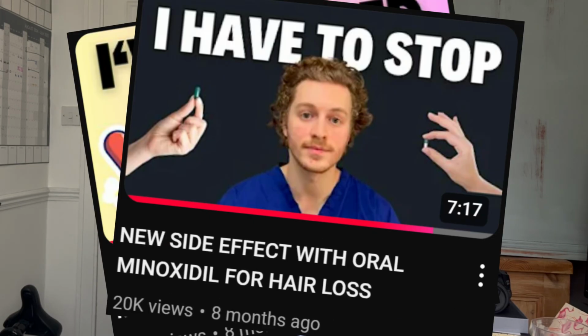So some of you may have seen some of the videos that I made about my side effects from oral minoxidil, and there was one main side effect that made me stop oral minoxidil for good. That side effect was a facial rash. So I had taken oral minoxidil for 3 months for hair loss. I had developed this facial rash, and the cause of the facial rash was not clear at the time.